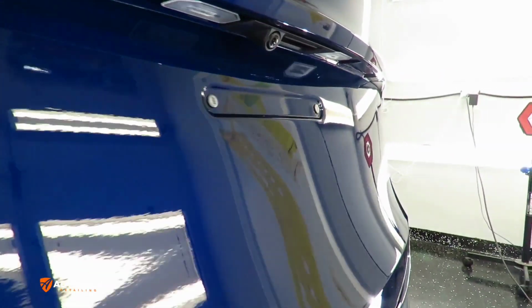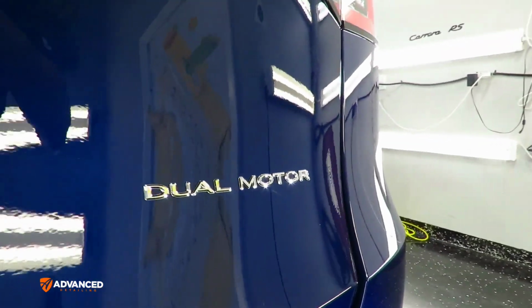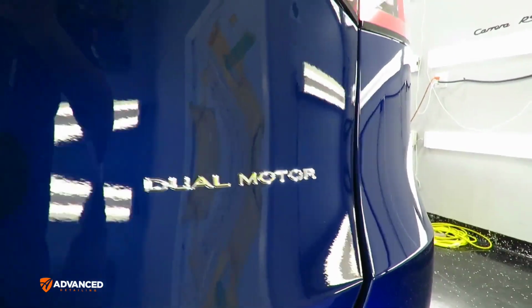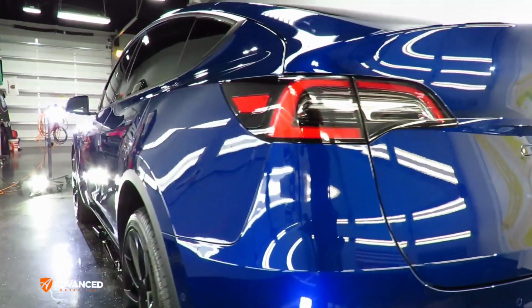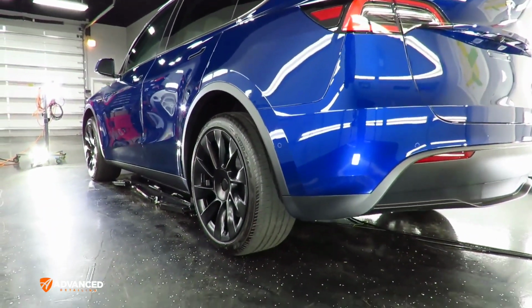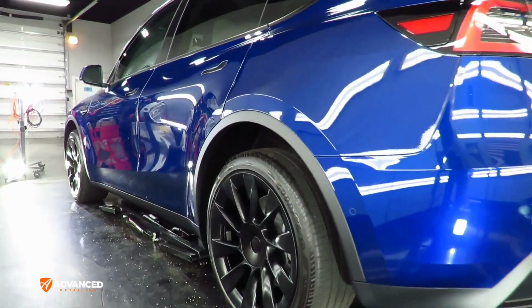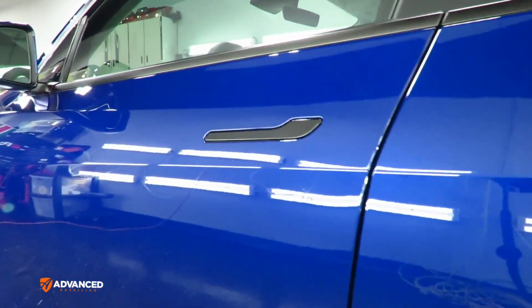I'm not sure of the exact name of the color. It's some kind of a blue metallic, because I saw the window sticker. But it really looks good. I mean, I like blue. I prefer blue to begin with. I like blues and greens on cars. But this thing came out really nice.